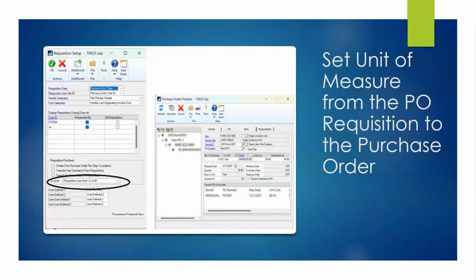For those of you that are using requisitions, this feature is to set the unit of measure from the purchase order requisition to the purchase order. There's a new setting that's been added to the requisition setup. You can see it circled here in the setup window, where it takes the U of M from the requisition line item's U of M, whereas prior to this, it was taking it from the item.